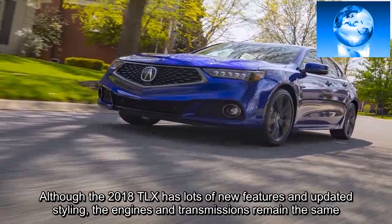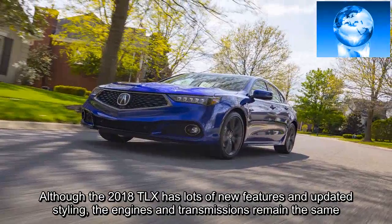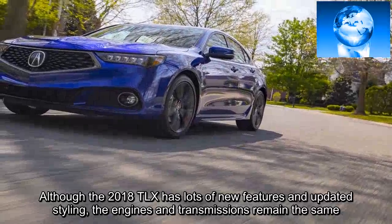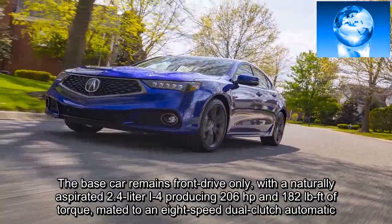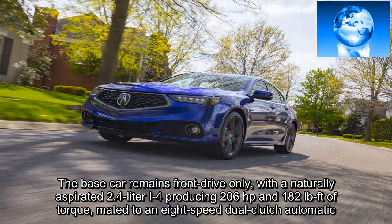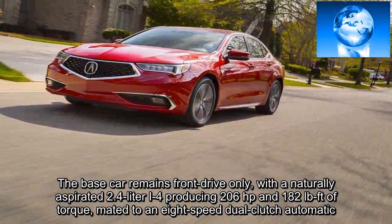Although the 2018 TLX has lots of new features and updated styling, the engines and transmissions remain the same. The base car remains front-drive only, with a naturally aspirated 2.4-liter i4 producing 206 horsepower and 182 pound-feet of torque, mated to an 8-speed dual-clutch automatic.